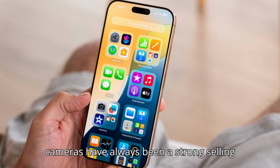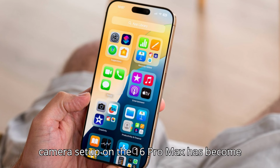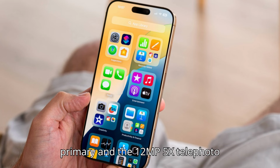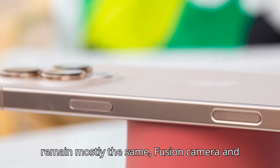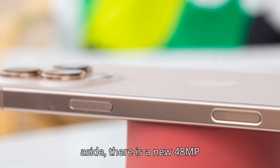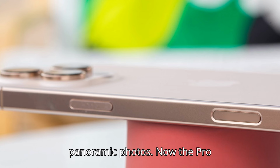The cameras have always been a strong selling point for the iPhones, and the triple camera setup on the 16 Pro Max has become even better. While the 48MP primary and the 12MP 5x telephoto remain mostly the same, fusion camera and next-gen sensor shift stabilization aside, there is a new 48MP ultra-wide camera for even more impressive panoramic photos.